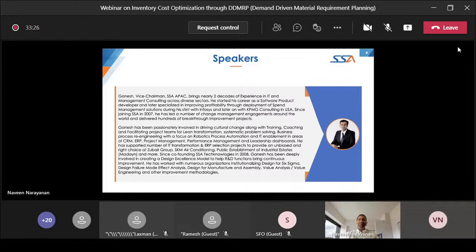So he was chartered with a mission to help them to drive business process efficiency and also supply chain efficiency, especially their spend management, spend analytics systems, and so on. So Ganesh started SSA Technologies more with a mission to bridge the gap between business and technology.